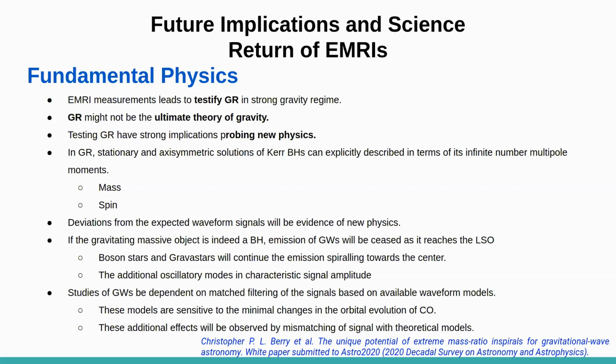computational methods, for detection and parameter estimation for LISA data challenges. So in the LISA data challenges, we are basically trying to descope these problems that are a hurdle in the detection of such systems.